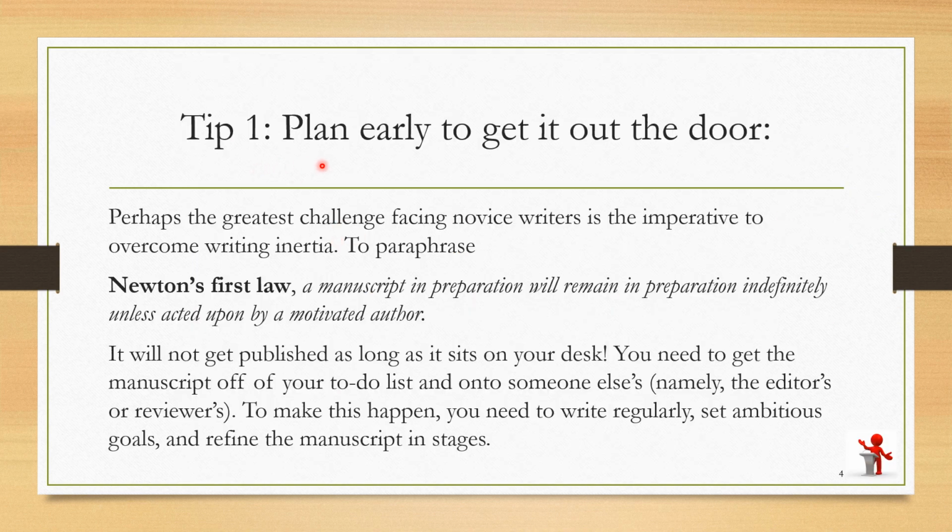Tip number one, plan early to get it out the door. Perhaps the greatest challenge facing novice writers is the imperative to overcome writing inertia. To paraphrase Newton's first law, a manuscript in preparation will remain in preparation indefinitely unless acted upon by a motivated author. It will not get published as long as it sits on your desk. You need to get the manuscript off of your to-do list and onto someone else, namely the editors or reviewers.